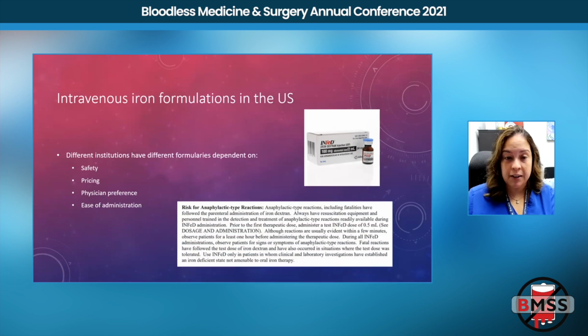So this is the prescribing information, the package insert for NFED. And you can see that it says that prior to the first dose, you should administer a test dose. And that test dose needs to be administered, and then you need to observe the patients for at least an hour before you give the therapeutic dose. So we all know that, especially in recent times with COVID-19, nurses are leaving the profession in droves, and there's a nursing shortage in the US. It's very significant. Hospitals are closing ICUs and closing units and having a lot of issues because of this lack of nursing. So at least at my hospital, our nurses are pretty short-staffed, and they don't have the time. They actually didn't have the time to do this even a couple of years ago, but they don't have the time now, especially, to sit and observe patients for an hour after giving them a test dose of low molecular weight iron dextran. So because of this, we have not really adopted the use of this product at our hospital.